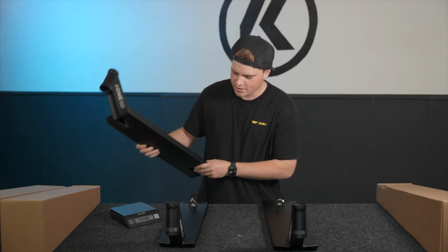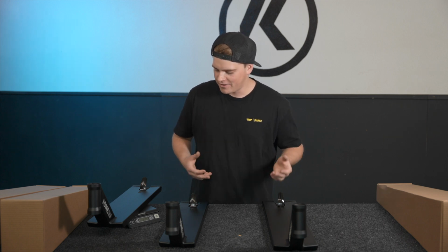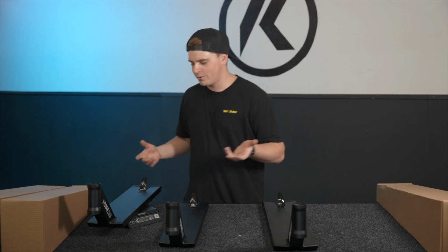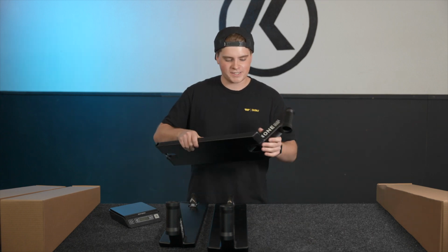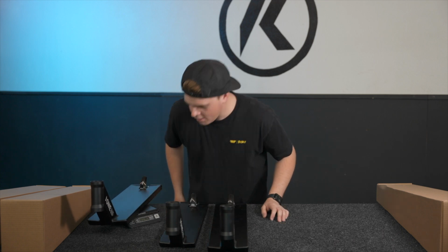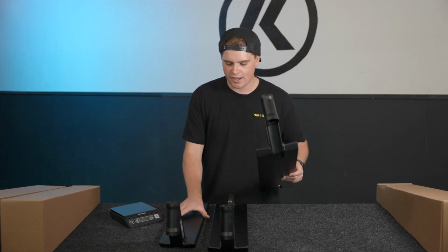So now moving on to the medium. The medium's going to weigh 3 pounds, 10.3 ounces. So about 5.5 ounces more, which is to be expected. You have that extra width and that little bit of extra length. But it's really interesting to see how much that adds. All right, now moving on to the big boy, the 6x22. Let's see what this one comes in at. 3 pounds, 15.7 ounces. So almost a half pound more than the small variant.